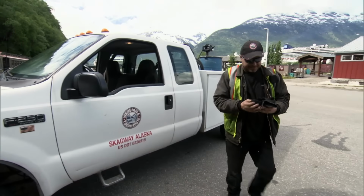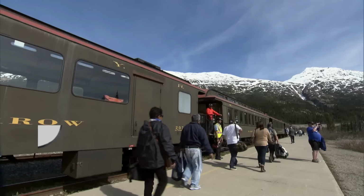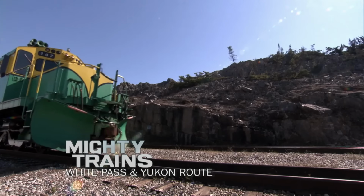As White Pass staff race to keep up with what might be the busiest tourist season ever. All aboard.